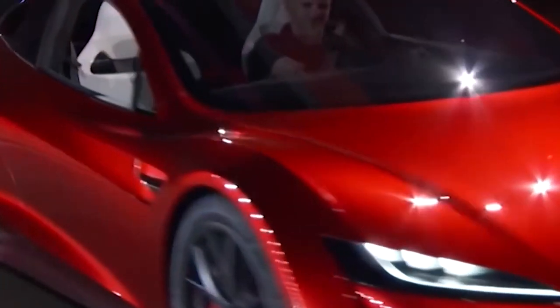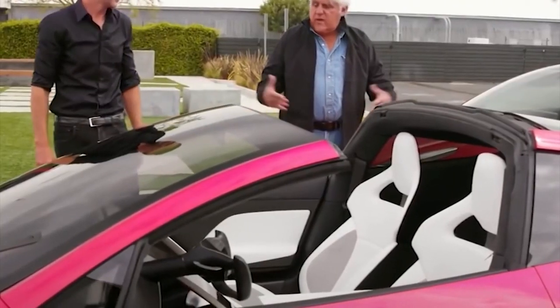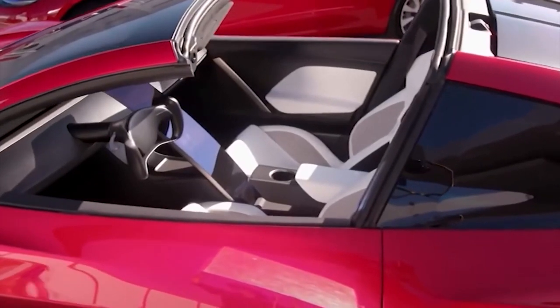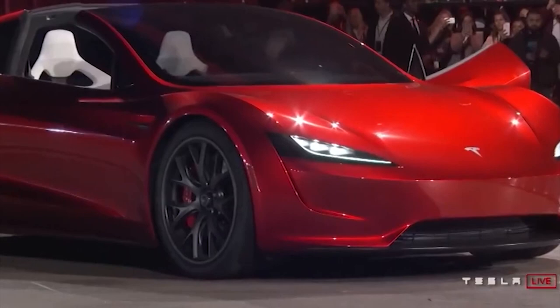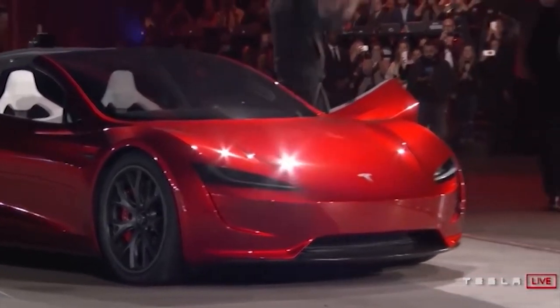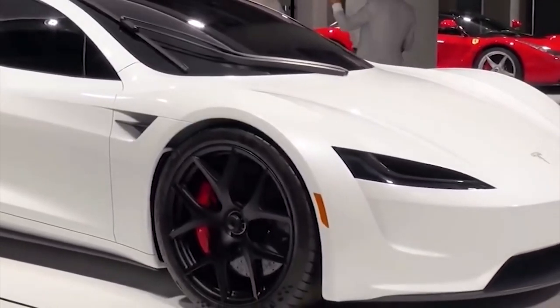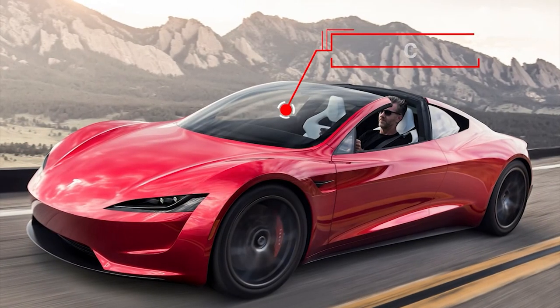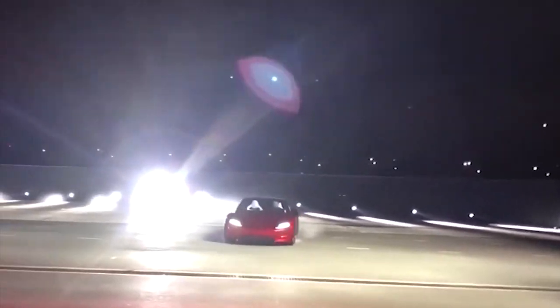Release window and pricing. Unsurprisingly, the Tesla Roadster was scheduled to be on sale in 2022 after experiencing a few delays. However, manufacturing won't begin until 2023 due to supply chain constraints. In September 2021, Elon Musk first tweeted about the delay. He later confirmed it during Tesla's annual shareholders meeting. The Roadster is set to go into production in 2023, presumably after the release of the Cybertruck, Tesla CEO revealed.